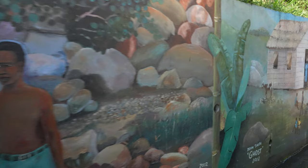Boat's still docked here. We don't have to get on until 5:45, but there wasn't a lot of shops to see too much. So we saw what we saw, had some lunch. And now we're on our way back to the boat.